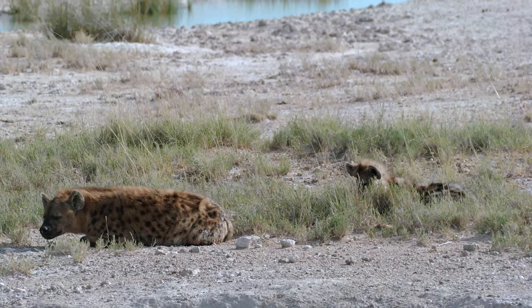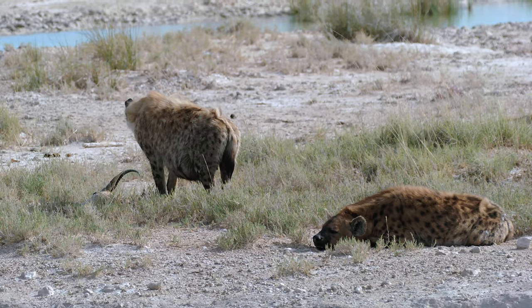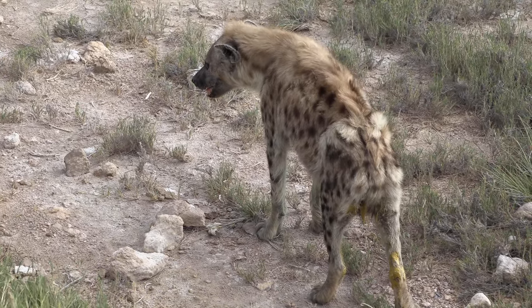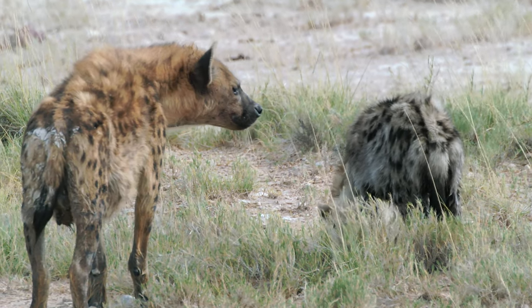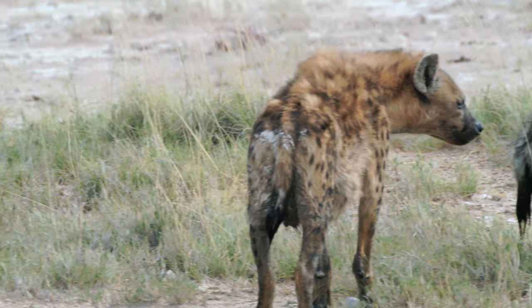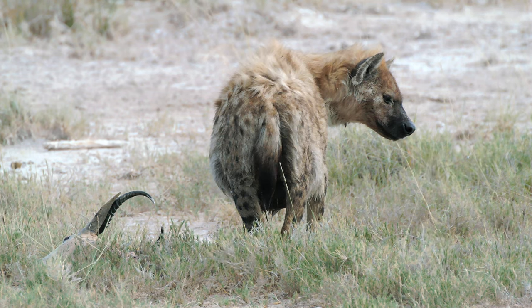I'm just filming a group of three hyenas, spotted hyenas, one of which was carrying the head and neck of a springbok. It is now guarding it. The others are probably jealous. Hyenas can be quite efficient hunters, not because of their speed, but because of their endurance. They can run down any game until it is exhausted.